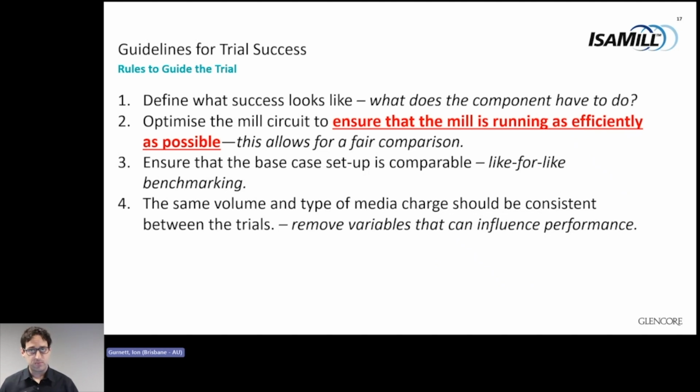If I don't optimize a mill circuit before I run it, it doesn't allow a fair comparison. How many people have done reagent trials and shown great success? Was it the reagent, or was it because people are actually looking at the circuit? It's the same point.